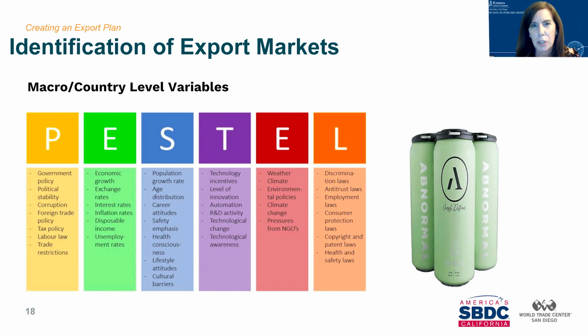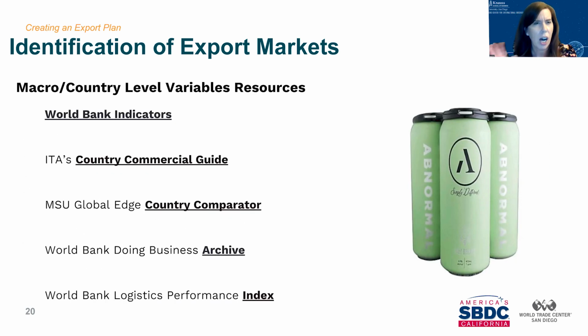Maybe you want to take a look at environmental variables. Do people drink more beer when it's hot, or do they drink less beer when it's hot? And of course, legal variables as well, the relevant applicable tariffs, non-tariff barriers, and intellectual property protection as well. So a number of things that you want to take into account. A lot of great resources to do this kind of research to better understand the potential for an overseas market. Encourage you to take a look at some of those. The ITA's Country Commercial Guide is a fantastic resource for understanding better the overall market opportunities in a given country. And then they have some great recommendations on specific products and industries from the United States that have high potential in that market. So I encourage you to take a look at some of these resources as well.